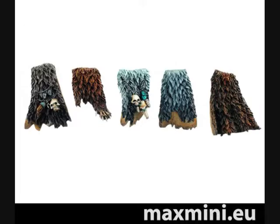The fur cloaks here have all the fetishes you'd associate with the Space Wolves, so skulls and bits of stuff hanging off them, and they give that really rough and rugged look to an army that is meant to be quite feral and quite nomadic, and I think it really adds a lot of character.